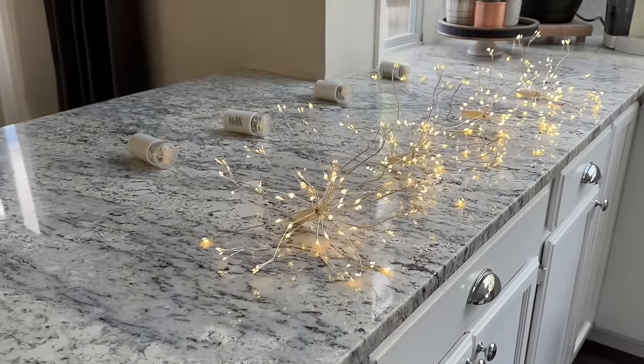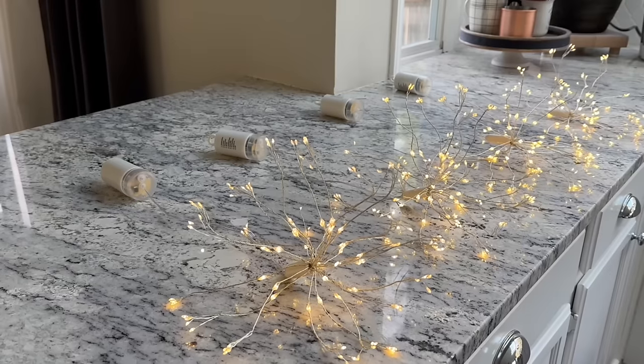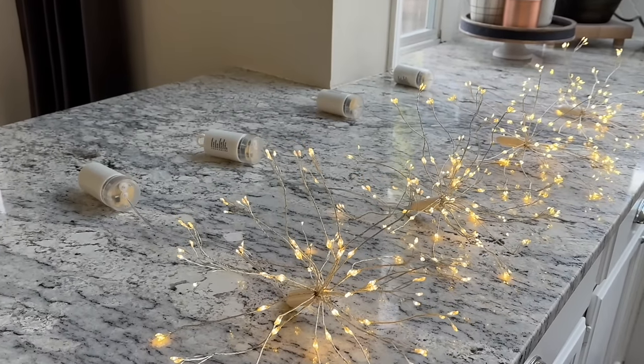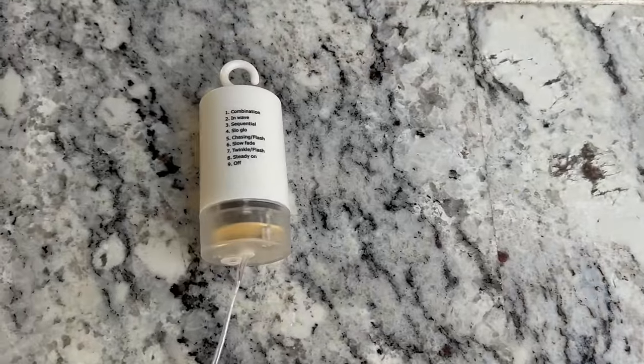I thought these were a fun find. These are LED hanging lights. And one perk of shopping at the Goodwill Outlet is occasionally you find items with working batteries in them.